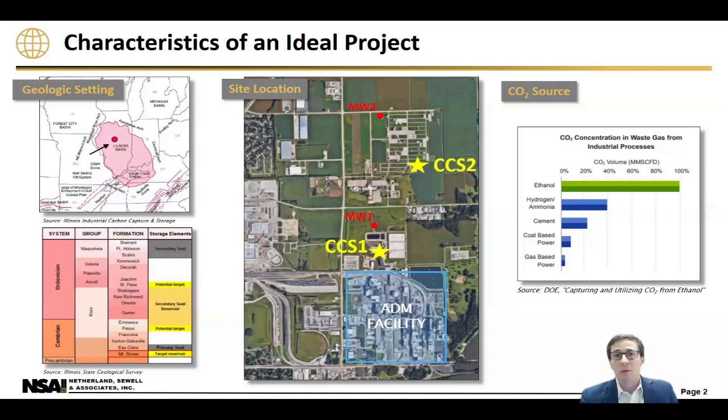Something like ethanol, which comes off of the industrial process essentially as pure CO2, is ready to be dehydrated and compressed and injected underground right away with minimal additional treatment. Whereas more complicated processes like post-combustion carbon capture need more treatment and therefore more capital. So those projects are going to be less advantageous than something like an ethanol plant. I just wanted to bring that up to highlight that while geologic aspects of a sequestration project are really important, they need to be considered in the context of the entire project. And all these aspects need to work together in order to have a successful project.